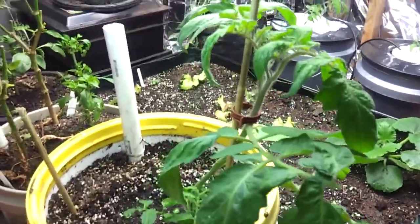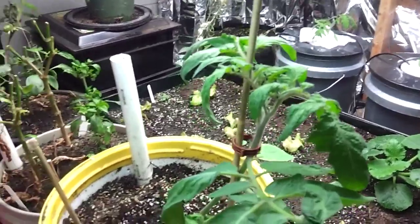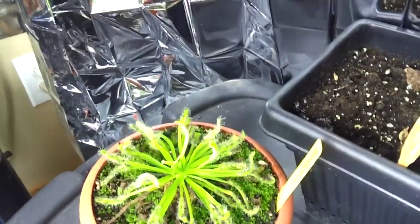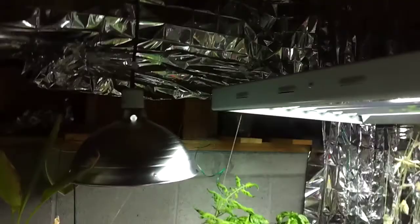As you can see, I've added a few more lights. Got a few more back there. And of course my sun system. And my bug control. I couldn't get them all, so I added a little bit more. As you can see, I've got a lot of those black flies in here. But since putting these up, one here and one over there, the population has dropped dramatically.